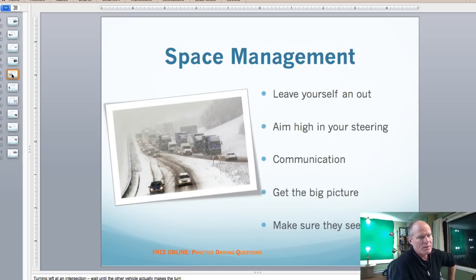Aim high in your steering. That means look far down the road, and not just at the end of the hood. For those of you learning how to drive, centering a vehicle in the laneway, regardless of whether it's a passenger vehicle or tractor trailer, is one of the things that we as driving instructors tell students: look farther down the road.